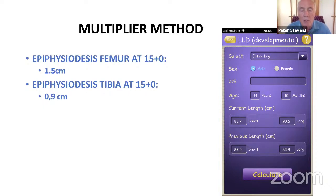I agree the tibia is less predictable. The alternative is to see him at maturity and have him wear a 2.4 centimeter lift, or whatever you think the difference is. And if he likes that and feels symmetrical, you could do a femoral shortening. I could tell the family that there is, albeit a larger surgery, a definitive surgery that's not time sensitive, that can be done anytime after maturity if he is symptomatic.